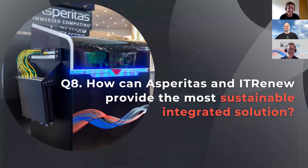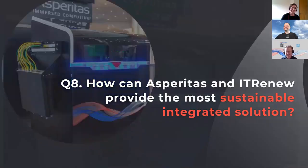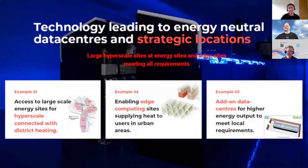Okay. So I've already mentioned heat recovery. Heat recovery has always been a great potential for all kinds of industries. Waste heat is a big byproduct of so many things.